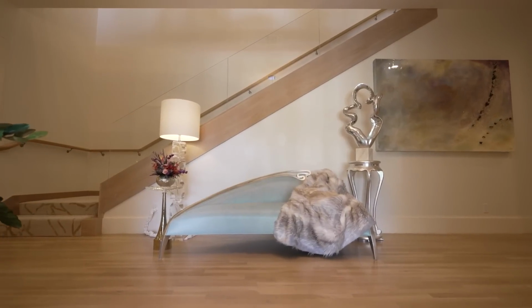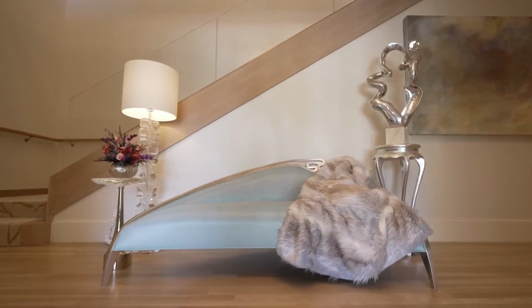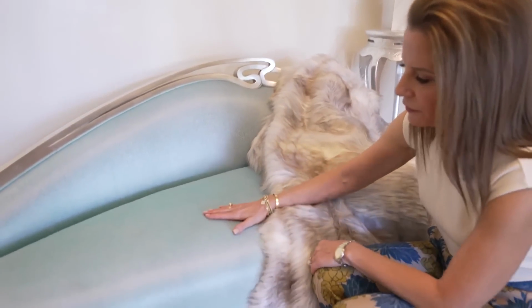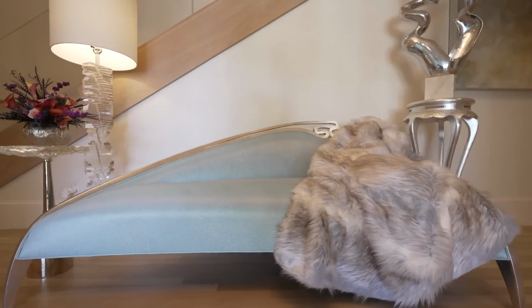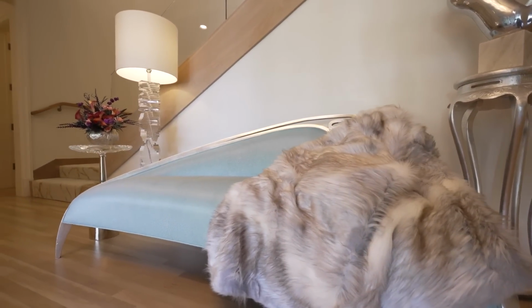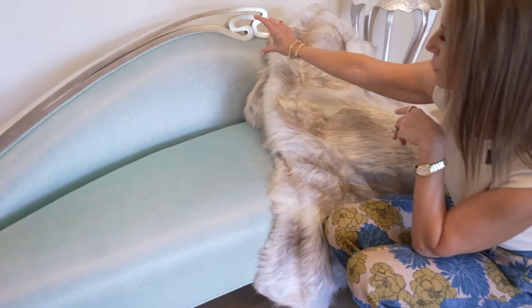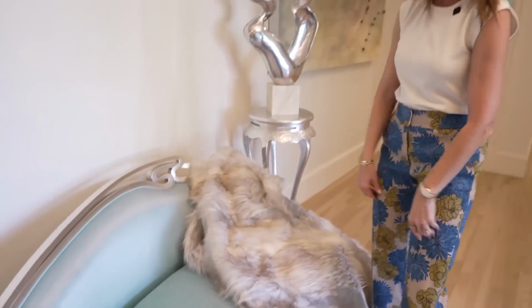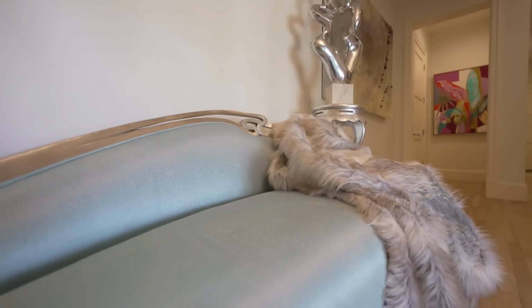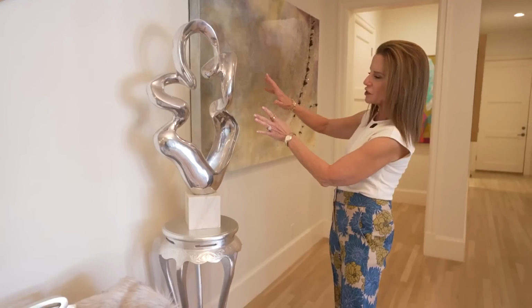So speaking of color, I carried on my favorite color, which is Tiffany blue, on this Christopher Guy sofa. We custom made this, and I love the texture and, again, the color. If you look closely, it's a nice silky feel, a lot of cushion. I don't sit on this on the usual. I just love how it's sort of a pebble feeling with the beautiful, beautiful high polish of the silver. I've just draped a faux fox fur right across this beautiful sofa.